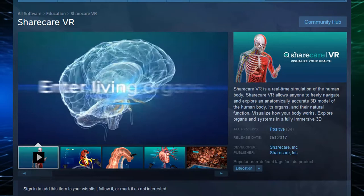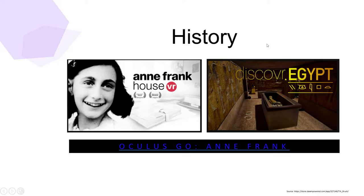History. There are a lot of history apps out there that we're using as well. On the right, we have one called Discover Egypt. It sort of brings you inside the pyramids themselves, and you're watching some of these tombs like King Tut. And it's just a different way of viewing it. Rather than seeing it in some exhibit, here we're watching it as it was inside the actual pyramid itself.